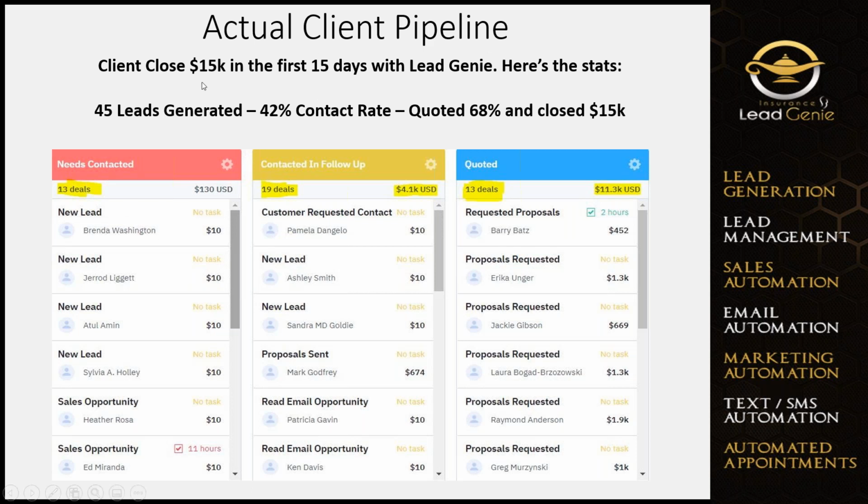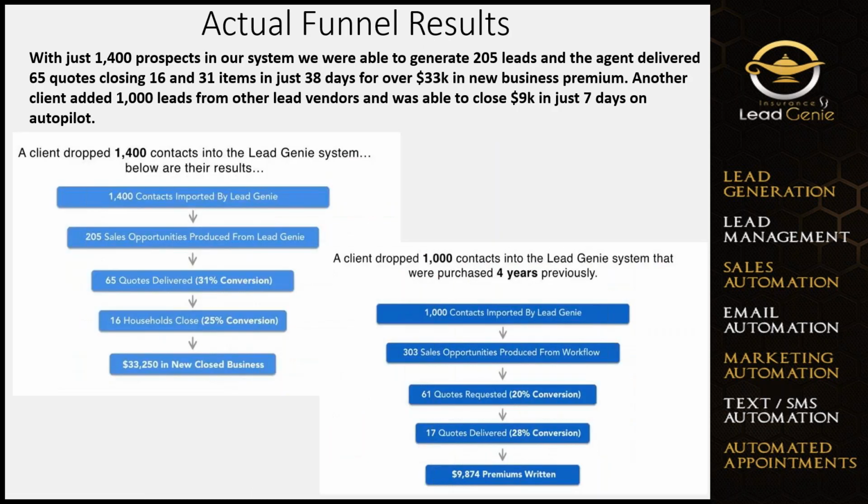Here's an actual sales pipeline. Client closed $15,000 in the first 15 days. Here are the stats. You got 45 leads that were generated, 42% contact rate, quoted 68% of those, and was able to close $15,000. Now, I don't know about you, but I don't know how often you are getting a 42% contact rate and a 68% conversion rate of quotes and closing $15,000 from any other lead source.